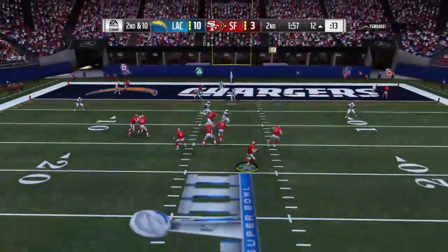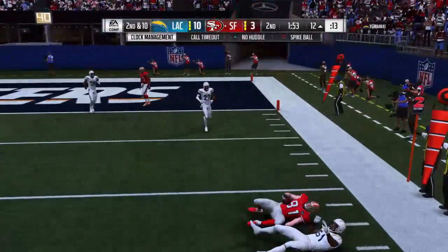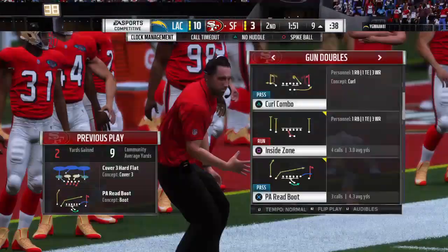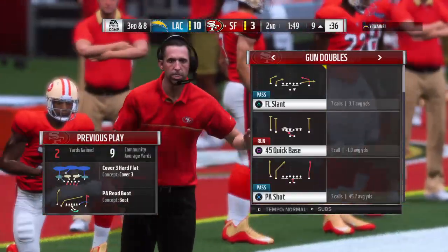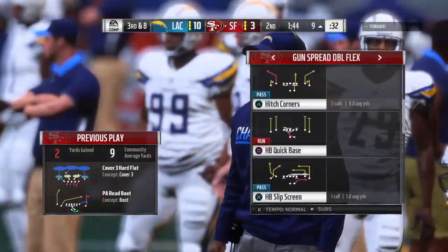Now Rodgers off the bootleg, sliding out of the pocket. That's going to be caught at the 10-yard line. And now they're inside the 10 as he's brought down at the 9. That throw good for only a couple. It brings up third down.